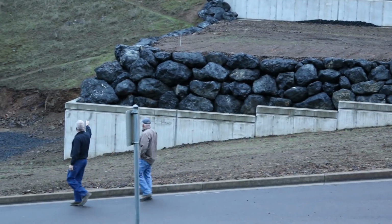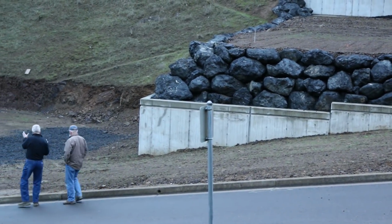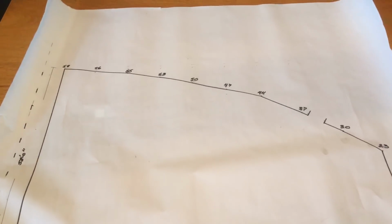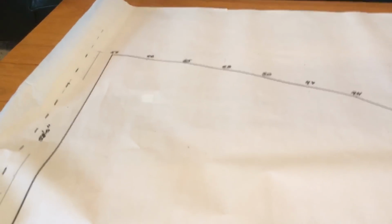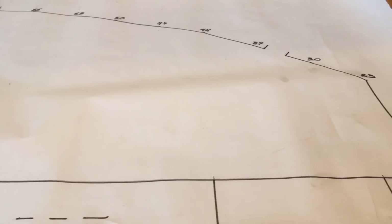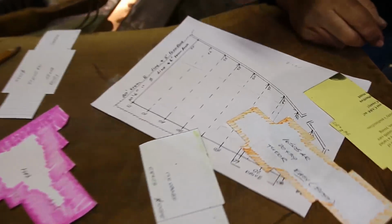Now that the retaining wall is finally done, we can measure to see just how big our footprint actually is and exactly what size house we can put on it. Now, I did do a couple of preliminary versions of this myself. I just didn't want to rely on it completely. I just used concrete stakes, tape measure, string lines, cans of paint, and I got what I think is a pretty faithful version of the space that we have to work with.